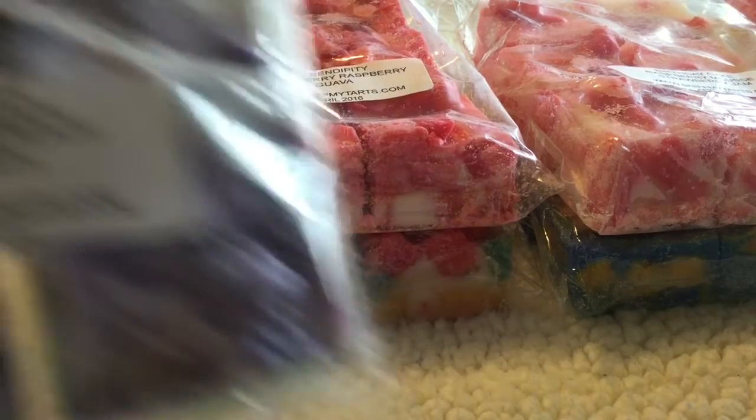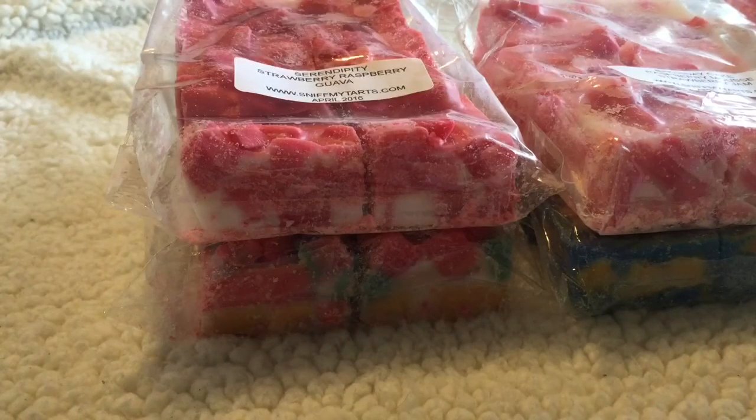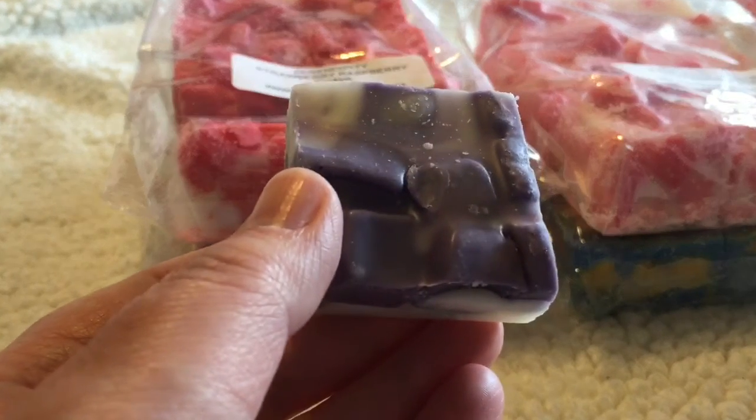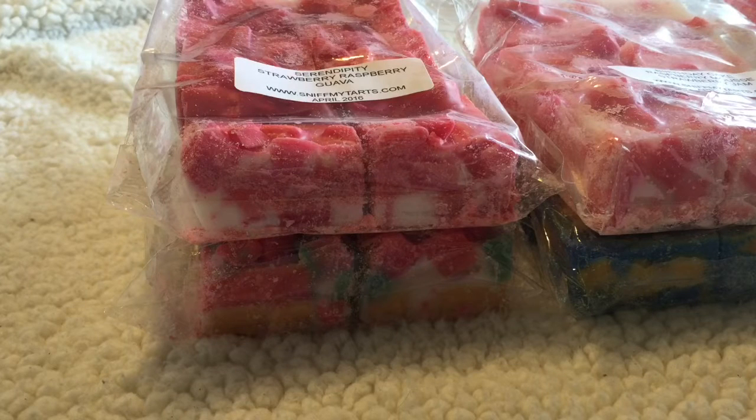This next one here is Pina Colada Sex on the Beach Margarita. I just wanted a fruity, boozy drink beverage scent. So that is why I blended this. And then I have a loaf of Sex on the Beach Margarita and Strawberry Daiquiri. So it's pretty much the same thing with just one note changed out.